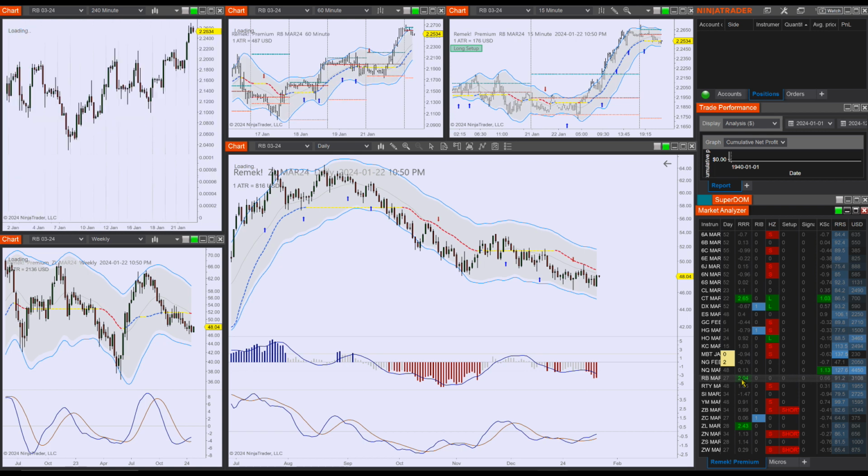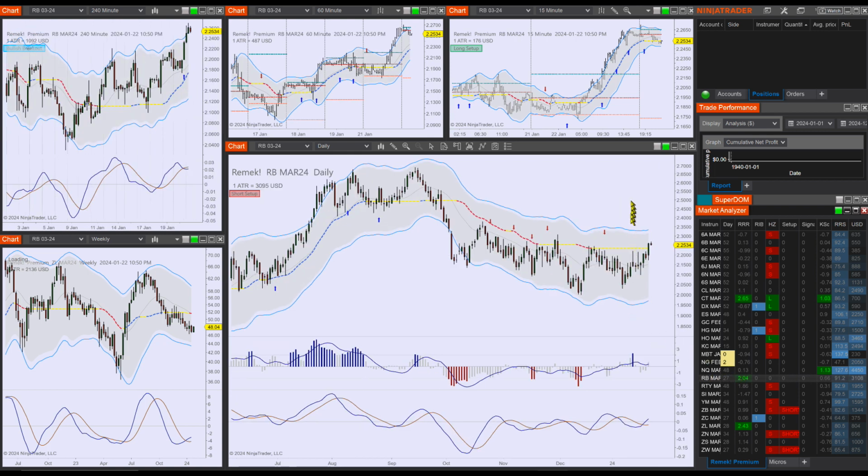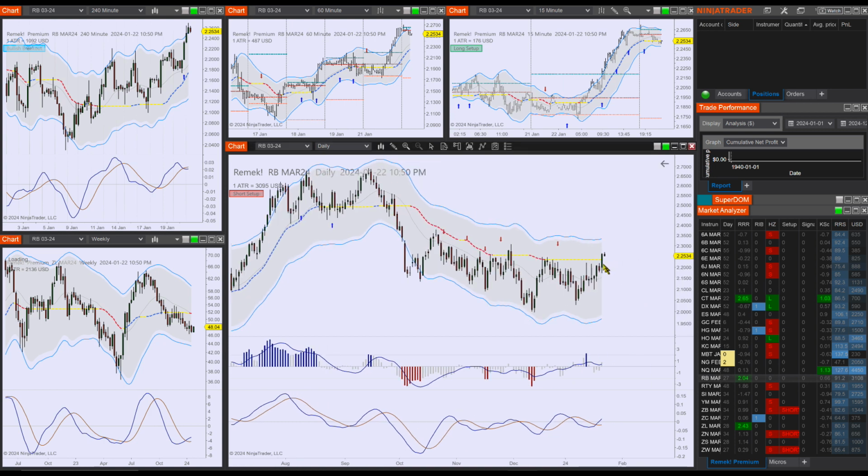So for example, here's the RB, and this is on the daily chart for me. In this case, it's more apparent. You see this green bar, obviously, it's a big move. So sometimes it shows visually for the human eye, sometimes it's not really. And this, however, is always objective.